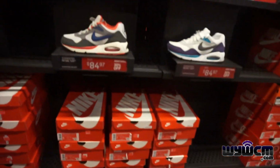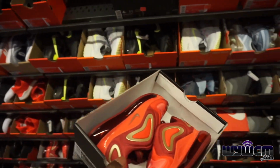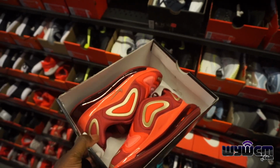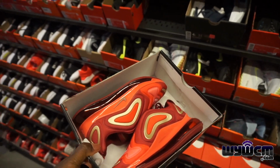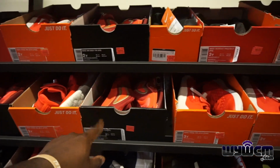So we're in the kids section now. And they got 720s in the kids. This is like the Iron Man colorway, if you ask me, man. They're going for 130 minus 30% off. Like I said, the Hashwell is 30% off. They got a bunch of them, you know.